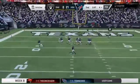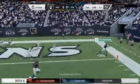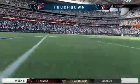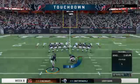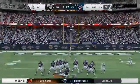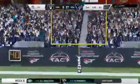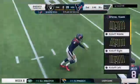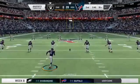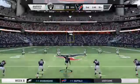Looking to throw. Johnson. And got his man. It's caught. Touchdown, Houston. Deshaun Watson on his way to a monster game. 3 first-half touchdowns. And the Texans push further out in front. Fairbairn good with the extra point. And a rout is on here in this first half.